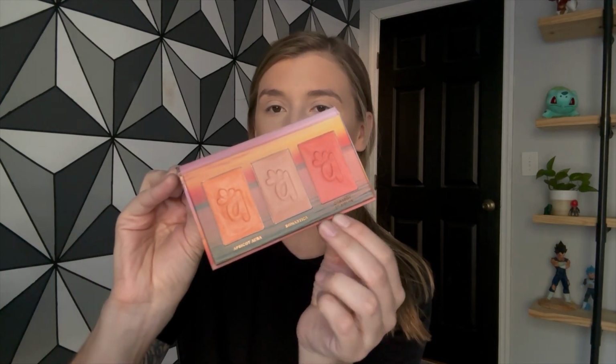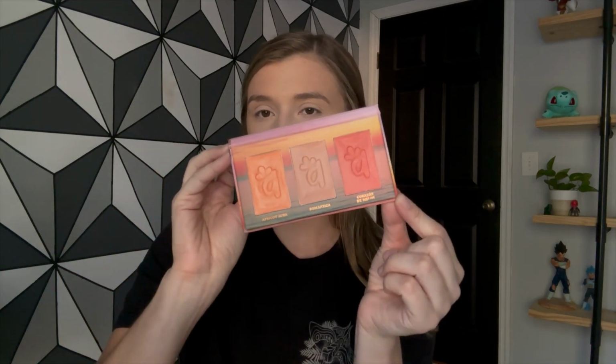I finished with the bronzer, and I'm going to move on to some blush. We are also going to use the Alamar Cosmetics. I've been a big fan of their stuff recently, and this is the Colorette Blush Trio, and it's in the Fair Light shade range. They have a lot of really cool options. They are Latina women owned as well.